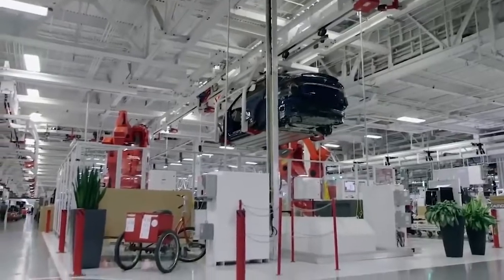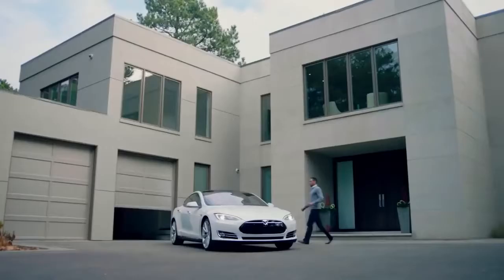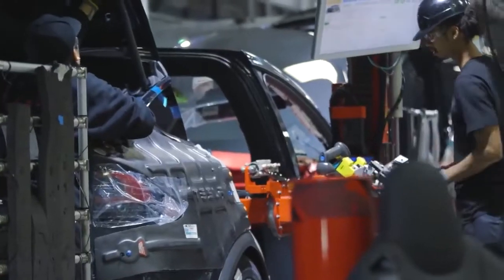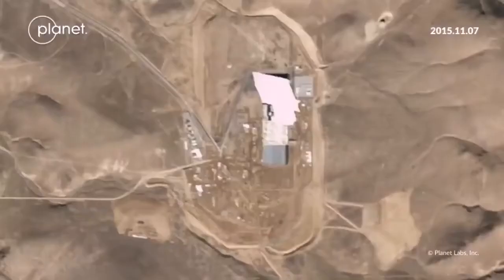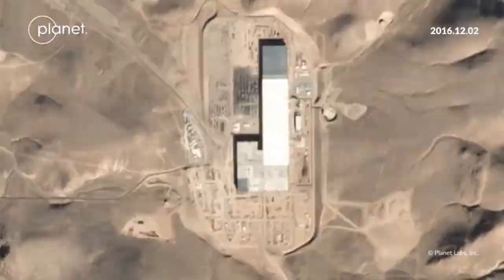Nevertheless, Giga Nevada has turned a profit for the first time in 2020, thanks in particular to the substantial increase in demand for Tesla cars. For Panasonic, this means that their investment of $1.6 billion in the Nevada plant is finally yielding returns, roughly 3.5 years after entering full production. When construction began in 2015, it appeared that Tesla was risking everything on the Gigafactory 1.